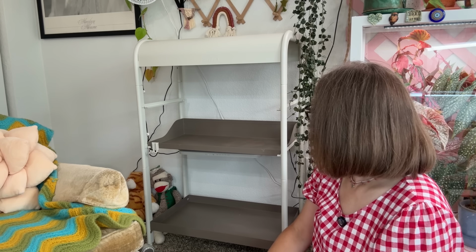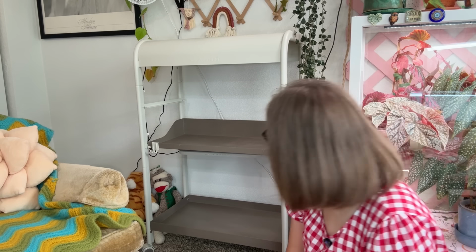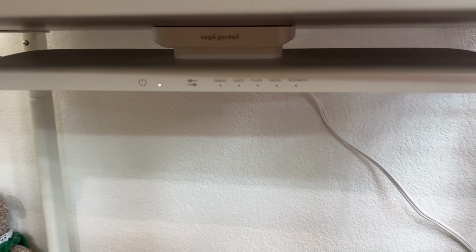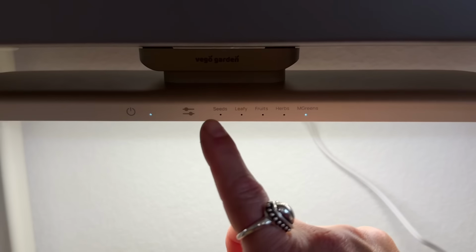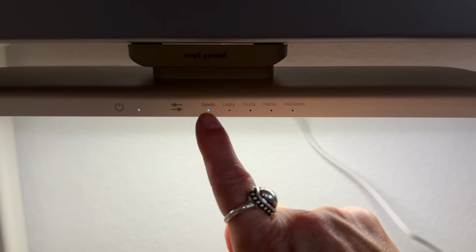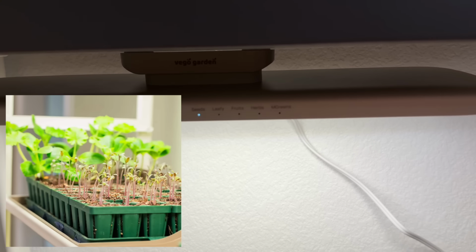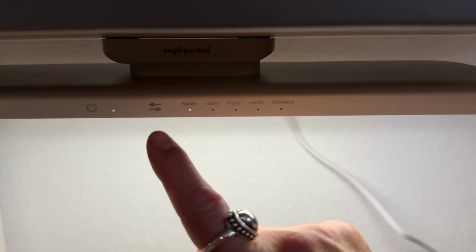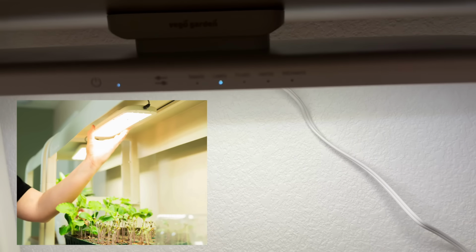And I think we're going to turn them on. I haven't turned them on because I wanted it to be a surprise. So to turn this light fixture on, we're just going to hit this button. And then we're going to cycle through. You can pick which mode you want to use. So we use this button here to cycle through. First we have seeds, which is great for seedlings. If you're starting your garden, you can grow your seedlings indoors. This is indoor gardening. That's what you would do with seeds. We have leafy, which is good for lettuces, arugula, etc.